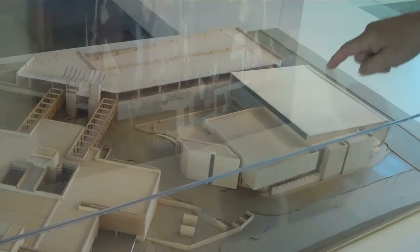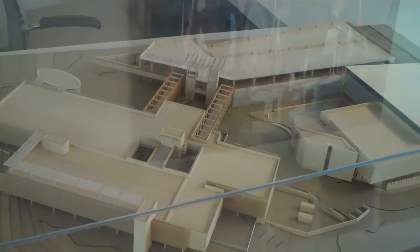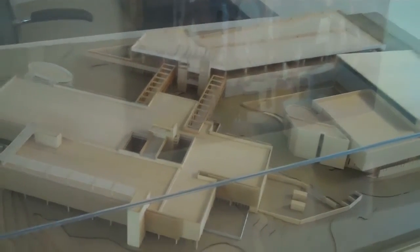So here's the model of the center. Go ahead. This is the building we're in now. This is the parking structure. This is the Sports and Fitness Center that's under construction. 3 different pools in here. I'm speechless. All of the computers in here are set up for adaptive technology.